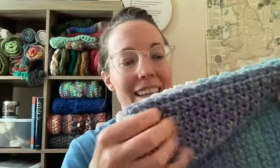So this one will go in the donate pile. I do believe, even though it didn't have a label when it came into my possession, it feels like 100% acrylic. It does not feel at all like a natural fiber, but I will mark that and label it, and I will put this in my donation pile.